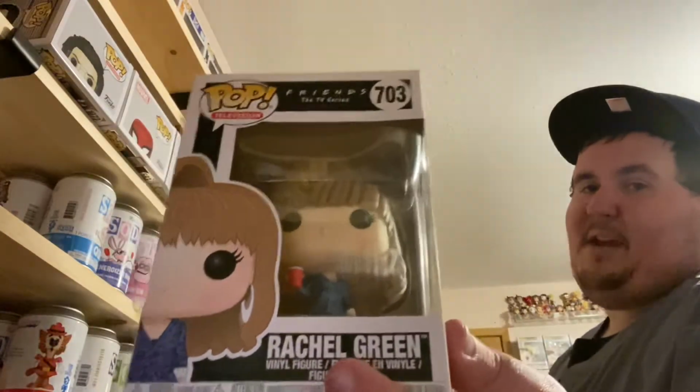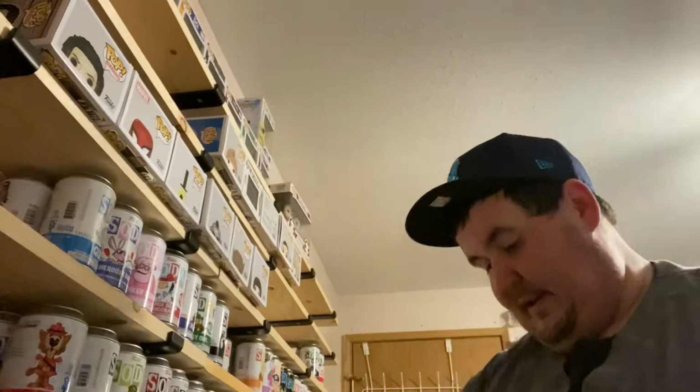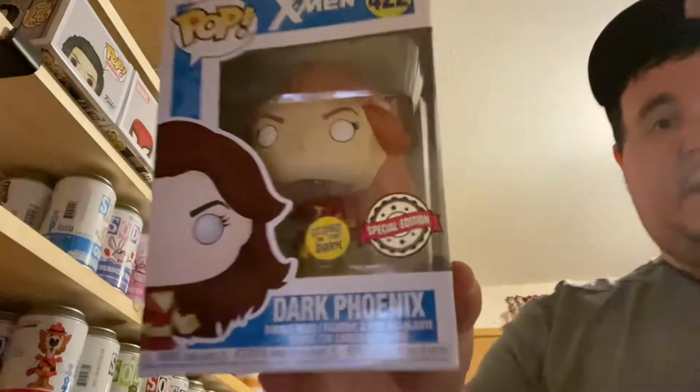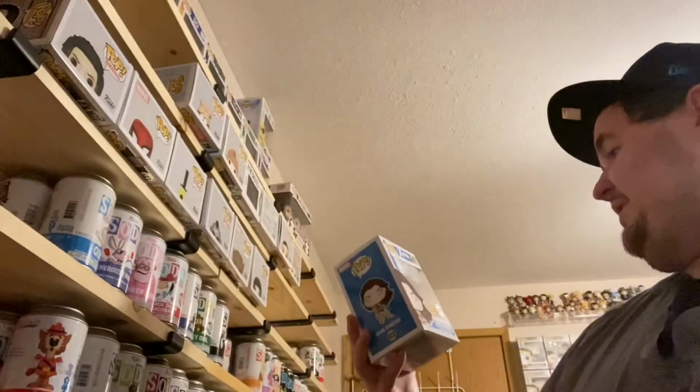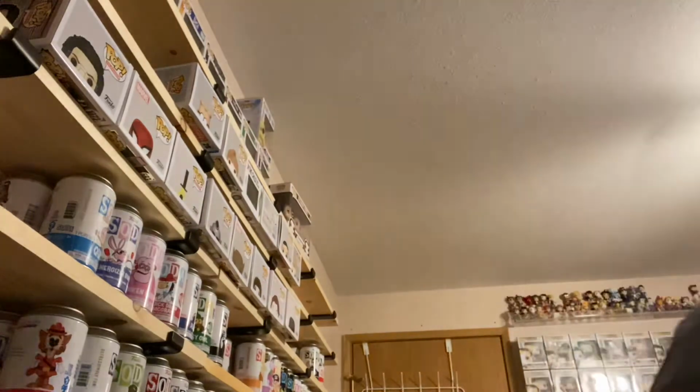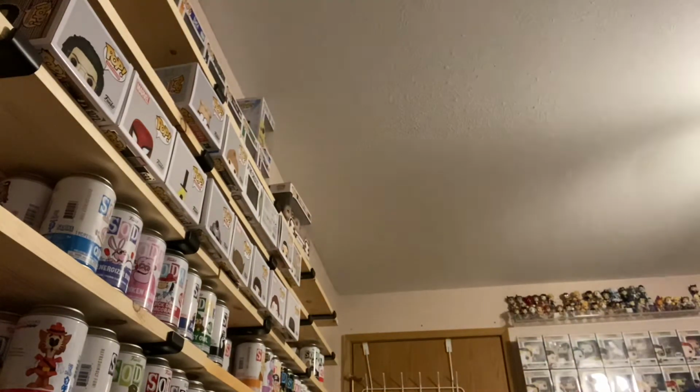Rachel Green from Friends. Dilbert from Dilbert. Ooh, yeah. Two stickers. Glow in the Dark Special Edition Dark Phoenix. Last but not least, ooh, it's got a sticker, special edition sticker for sure. I mean, it is Popcultcha, guys. We are playing in the overseas realm, right? I doubt we see a Hot Topic sticker in any of these, that's for damn sure. Or, I don't know. What else do you think we would see in these, huh? Right?